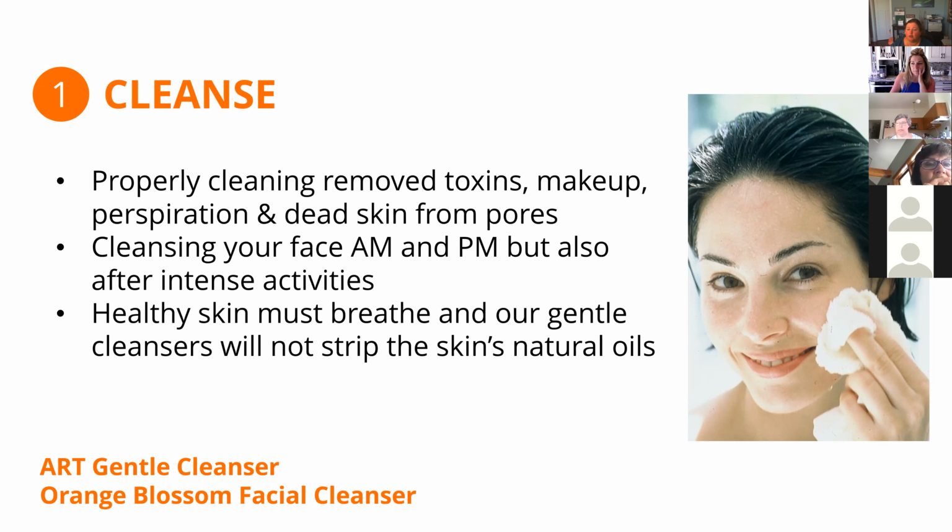Healthy skin also allows our skin to breathe, basically. And these gentle cleansers do not strip the skin's natural oils. This is important. Most cleansers out there do strip the natural oils, which means that you have more dry skin. That's actually what I noticed in my 20s and 30s when I had to wear makeup every day. I was using a cleanser that was making my skin so dry, because the natural oils on my skin were depleted.